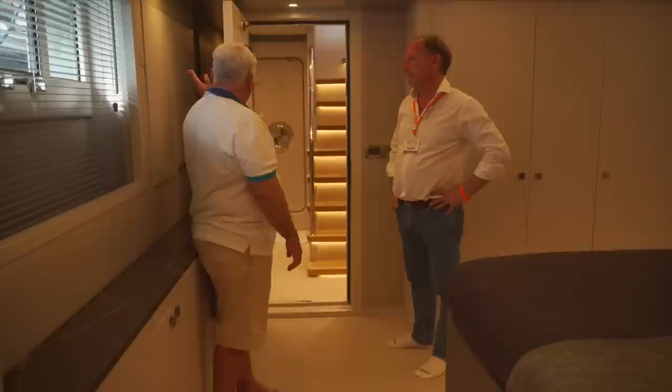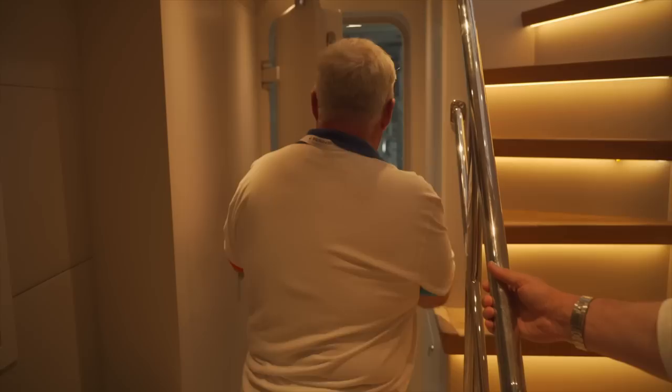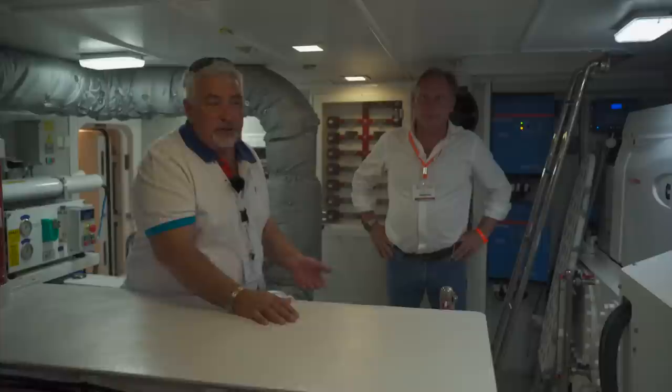And then that looks like it might go to the engine room, perhaps. Yeah. So let's take a look at that. This is the engine room. So this is a fireproof door. You can see this door weighs about 200 kilos. So it's a true watertight door. So you can see here, everything is accessible and nothing is behind something. You don't have to dismantle something to fix something.